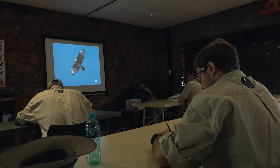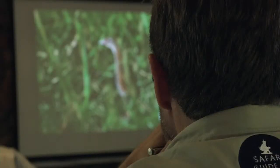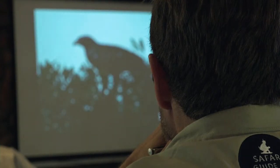Our competitors are in the room behind me right now for the birding challenge, where they have to look at pictures and identify the birds, and then separately listen to bird calls and identify them. But it's not easy. This is going to be the toughest one.